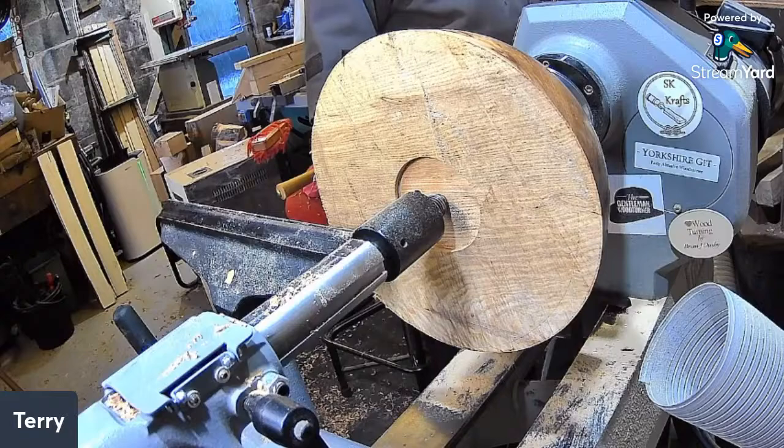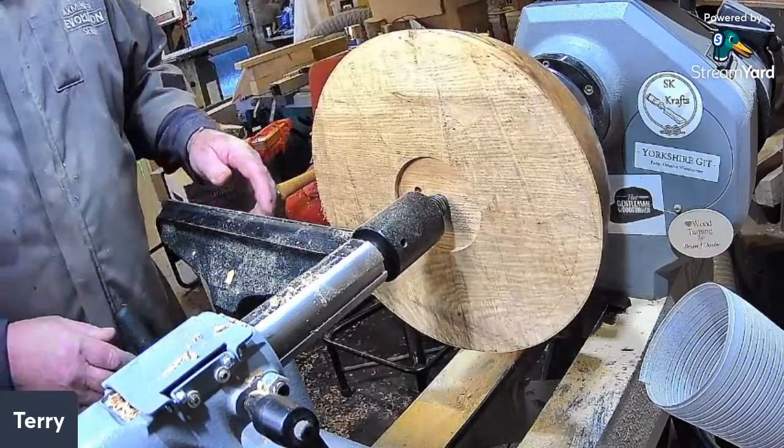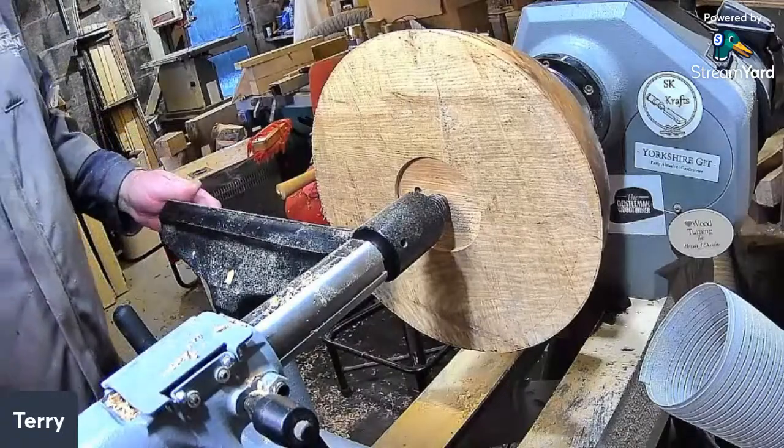Good job on all the computers, isn't it? Isn't it absolutely perfect, Terry? There you go, you're fine. Right, people, you can now see me destroy this piece of timber.